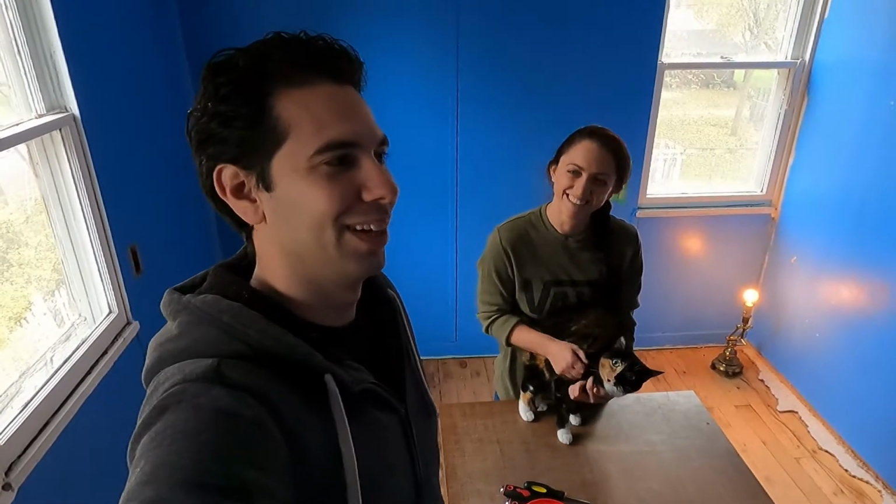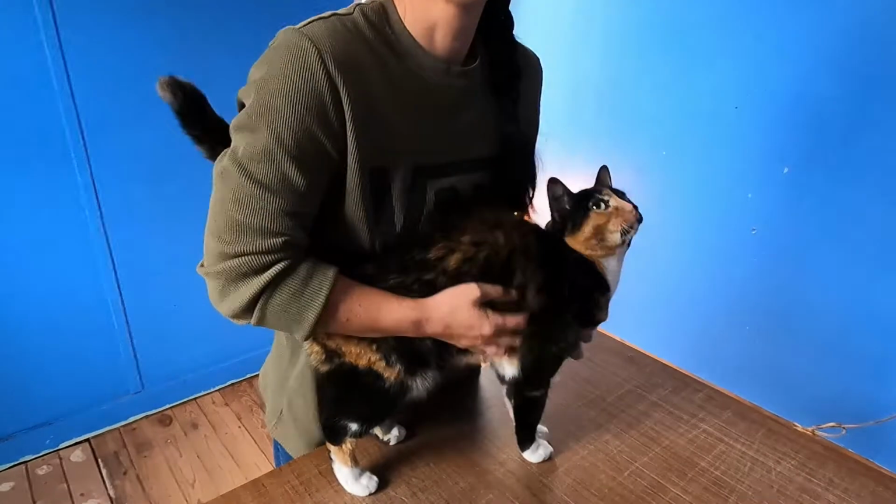All we gotta do is run around, do a little sanding, a little spackle, pull out some old nails, and should be good to go for some paint this week. Let's get to it.